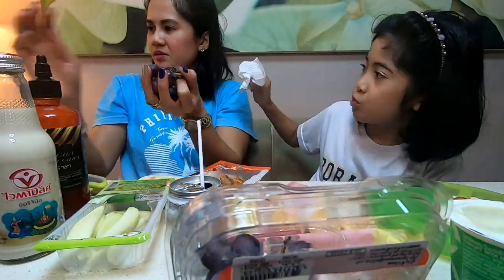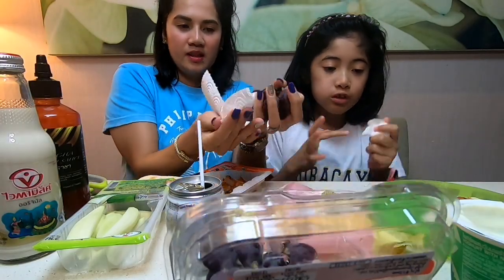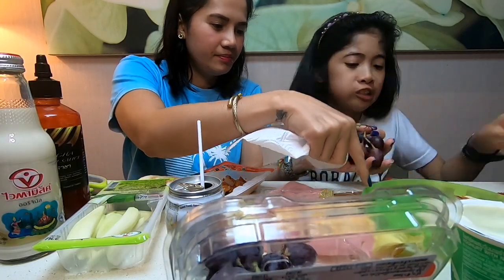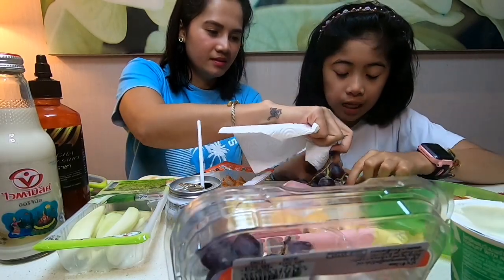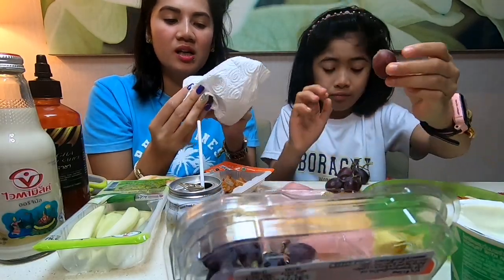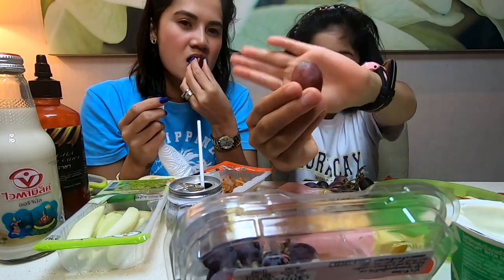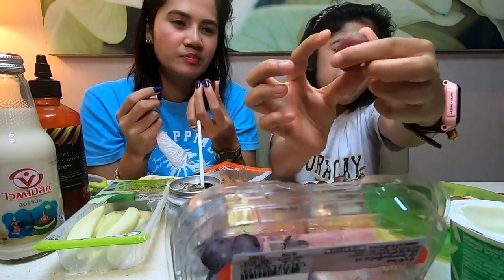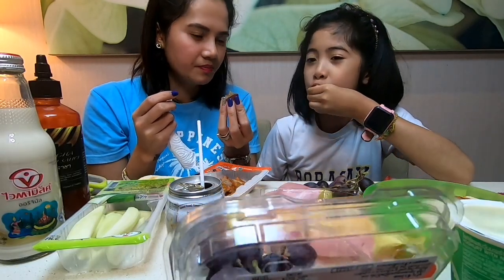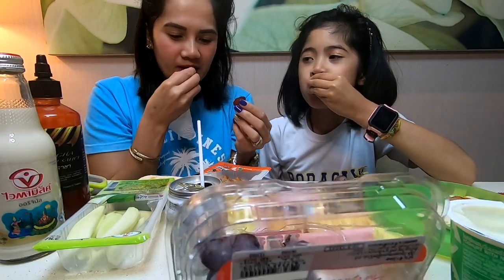Do you need any tissue to wipe? No, thank you. Grapes naman. Always clean the grapes. I'm gonna try this big one. Guys, kahit na-wash nyo na siya, anayin nyo pa rin, i-wipe nyo pa rin. I'm gonna take this big grapes. How is it, sweet? That's good. And cold too. I don't like with seed.